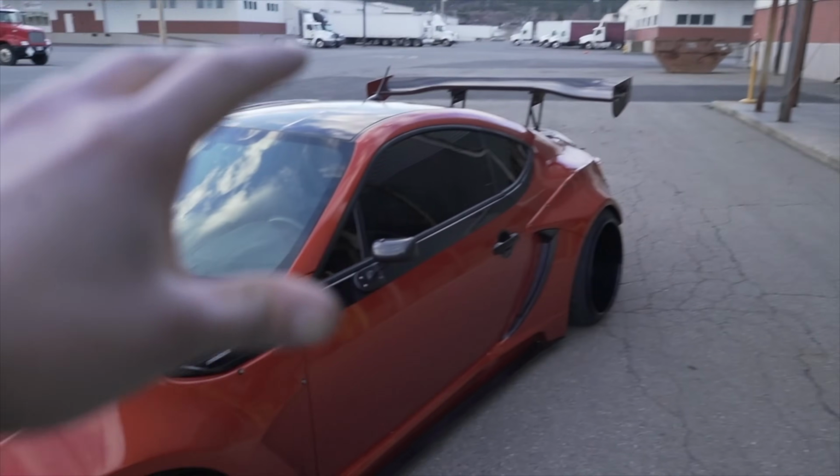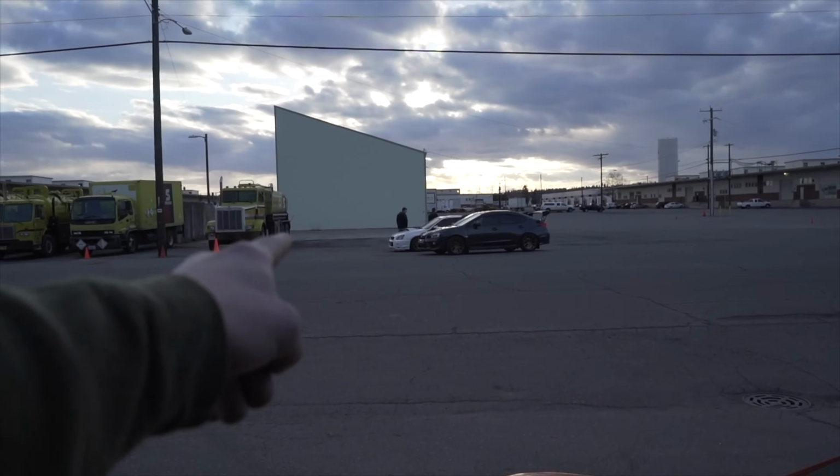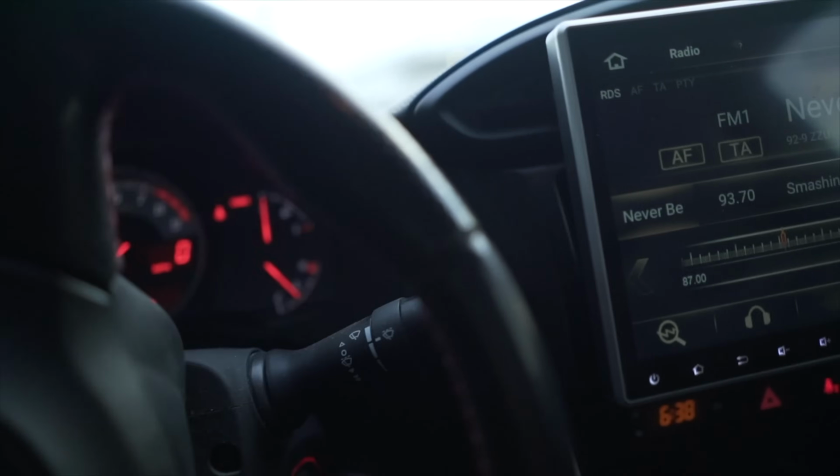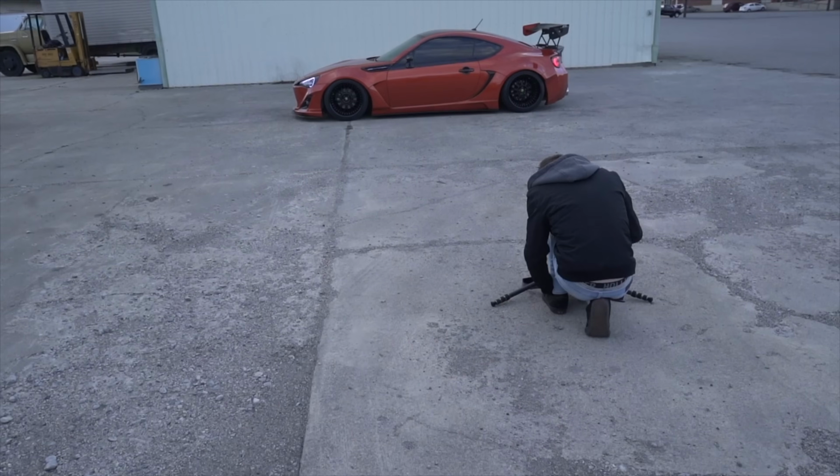Got a bunch of sick shots in front of these things here, and now we're gonna pull the car over there in front of that white building because it should be pretty clean over there. The orange with the white background should be pretty sick. Oh, so warm in here. Freaking cold outside.